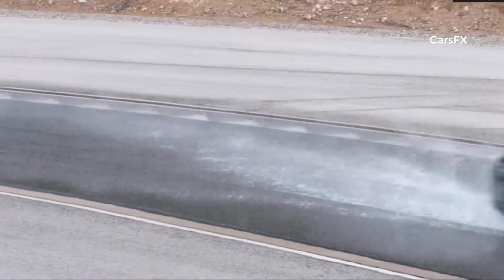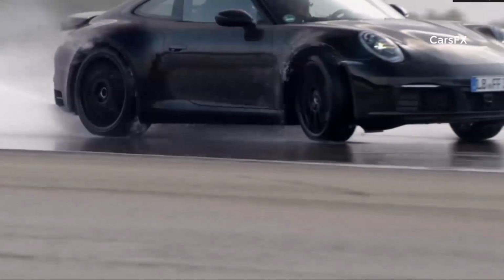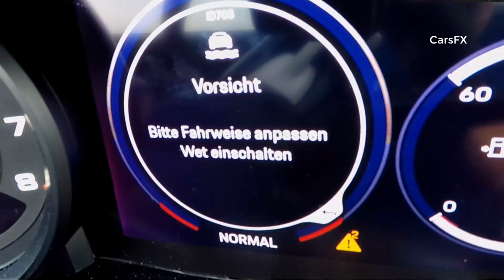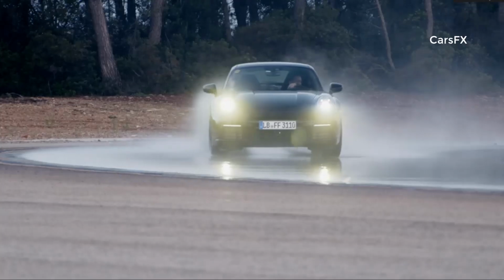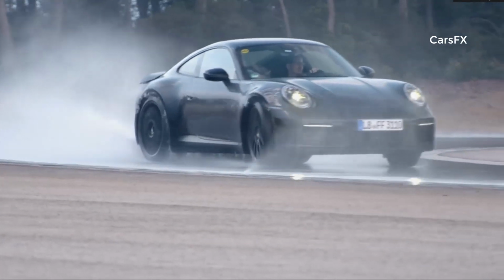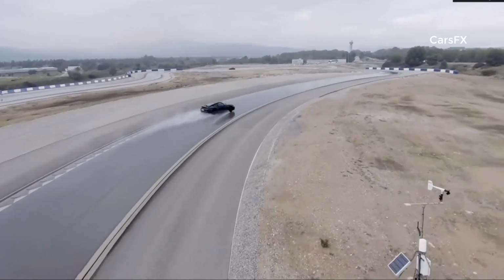For this wet mode, our engineers installed sensors in the wheel arches. They sense and measure splashing water. Depending on the amount of water the sensors recognize, the system can intelligently adjust the engine's power, switching to a flatter accelerator curve and regulating ASR and ABS.